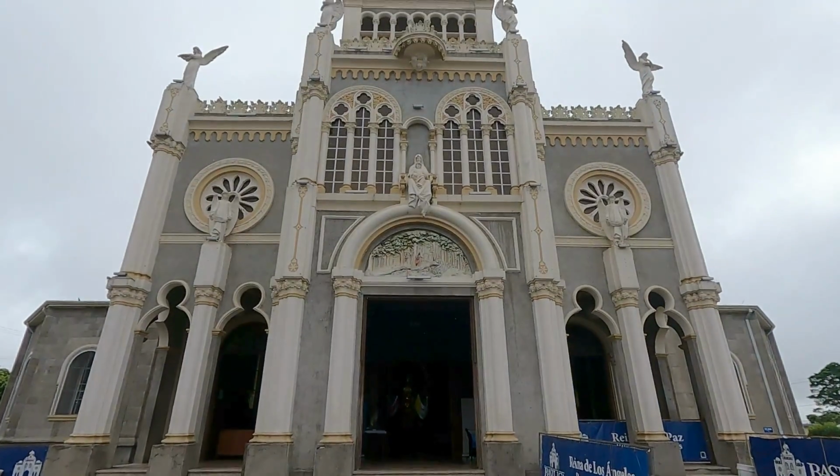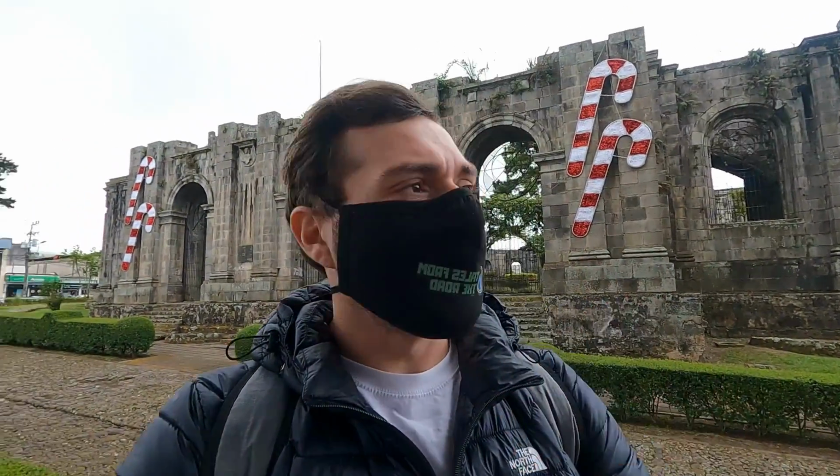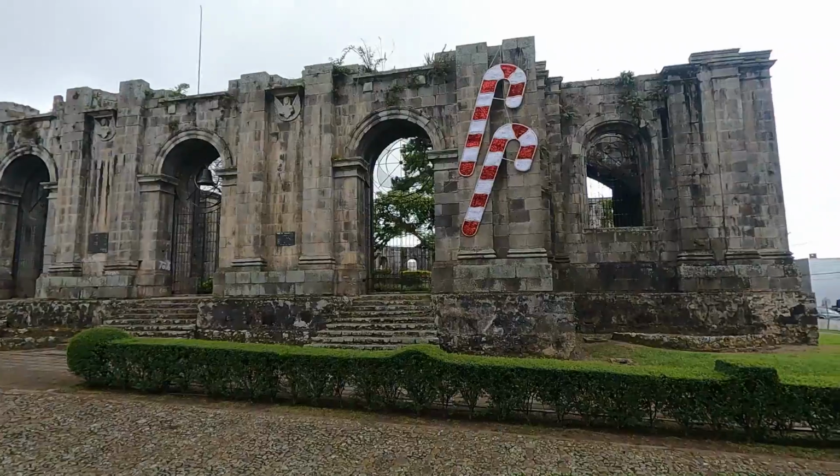Super, super beautiful. Devoutly Catholic country here in Costa Rica. They take it really seriously. And this is the Basilica de Los Angeles. It's very weird to see the word Los Angeles in a context that is not the city that I know and love. Now that we're in the center of Cartago, there's one cool thing I wanted to show you before we get out of this city.